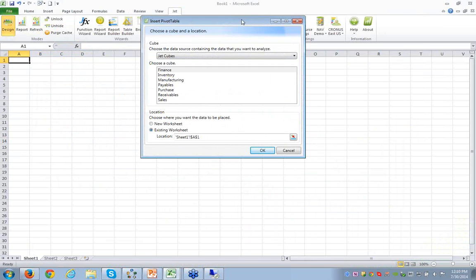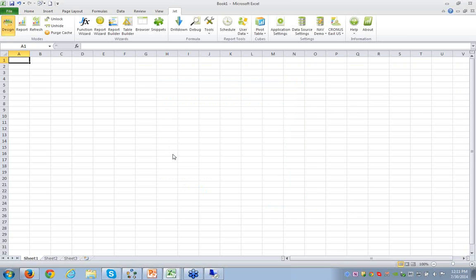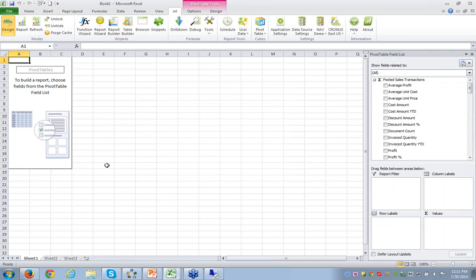what this is going to do is it's going to give me access to the different cubes I have. So we do deliver 7 pre-built cubes out of the box. So finance, inventory, payables, purchase, receivables, sales, and we also have a manufacturing cube. So if I wanted to access my sales cube, I would just double click on that. And it's just going to open up a normal pivot table here.